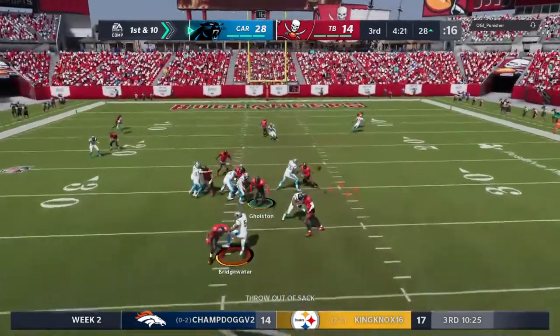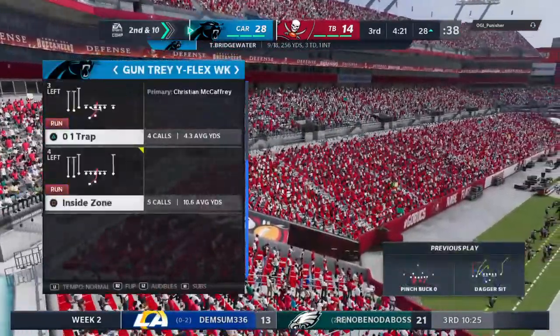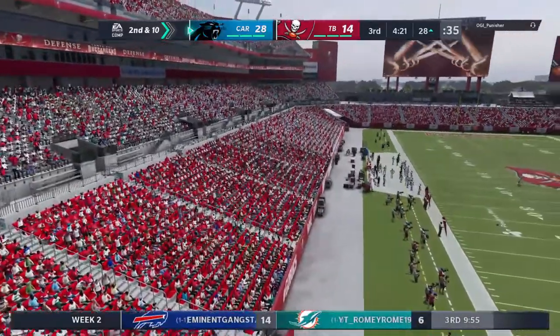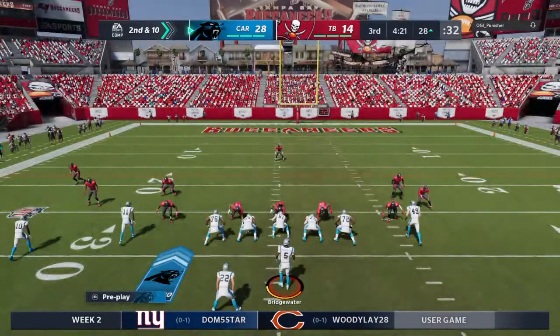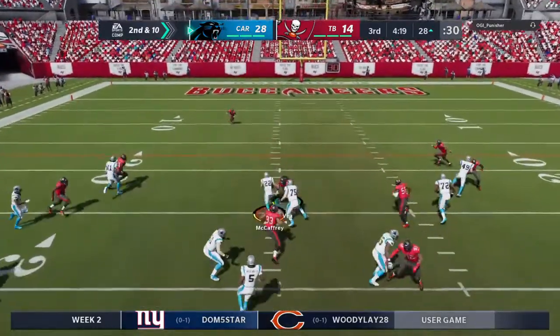Out of the gun, Bridgewater. Oh, the ball comes out on the hit, but they'll say it's incomplete. They've given up a few first downs on this drive, but getting the incompletion there, that should give them something to build on and maybe turn the tide. So now they'll come up on 2nd and 10, once again from the 28. From the shotgun to McCaffrey.